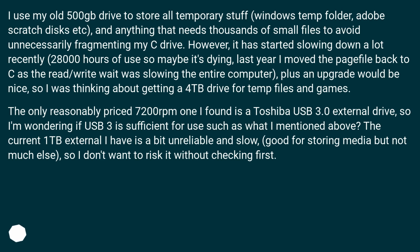The current 1 TB external I have is a bit unreliable and slow, good for storing media but not much else, so I don't want to risk it without checking first.